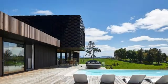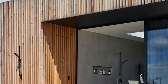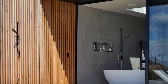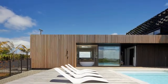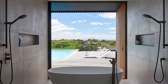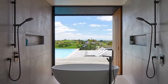The plan is based on a long, low room clad in larch battens with living areas to the south and parent sanctuary to the north. Full height glazing floods all the rooms with light and, together with exaggerated eaves, provides the desired links between interior spaces and the timber deck and pool.